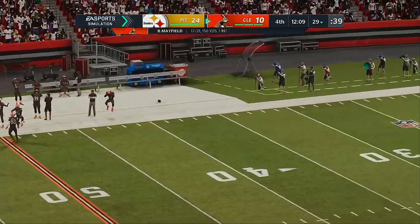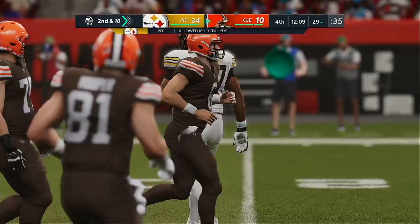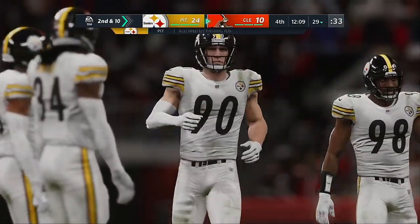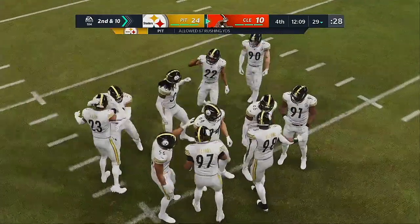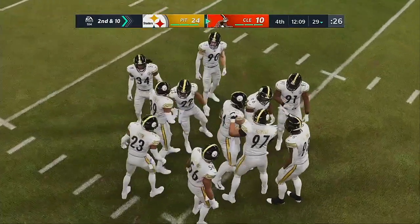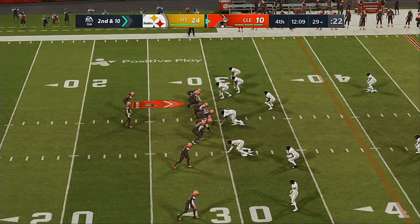Now the first play of the drive there is incomplete. Jarvis Landry, Pro Bowl wideout, the intended receiver. But it'll be second down. Great coverage there all around. Really didn't have many options to throw the football. Very little chance that one was going to be completed. Every receiver was locked up. Here's second and 10 now from the 29.